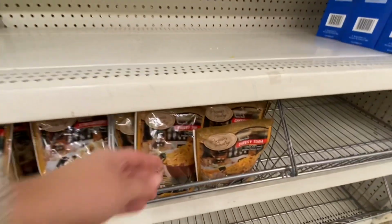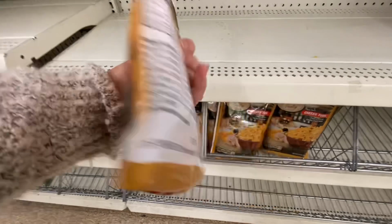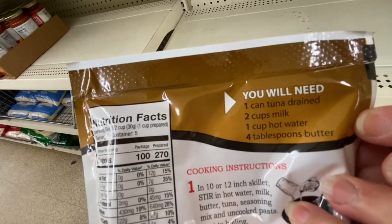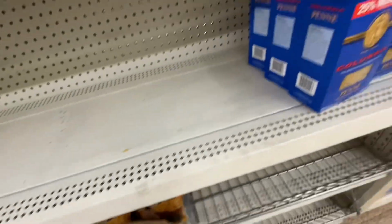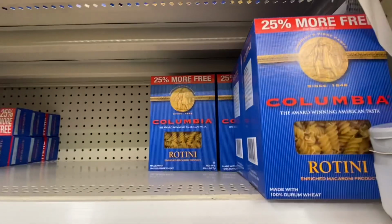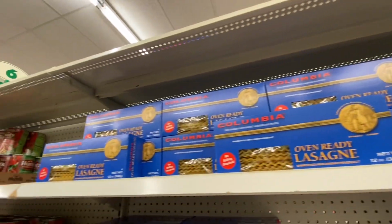They didn't have very much pasta on the shelf, but what caught my eye was this cheesy tuna macaroni packet. It looked pretty good. You know they sell tuna at the Dollar Tree, so I might get that. The Dollar Tree location I was at had a low stock of pasta. I would be putting pasta in my cart and also in my Depression era pantry.